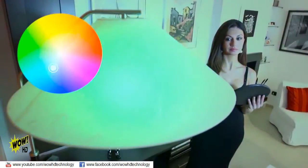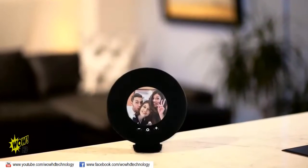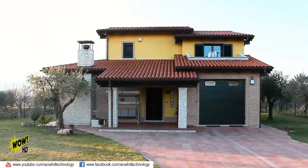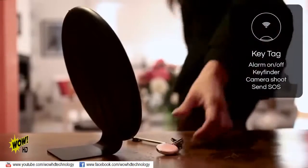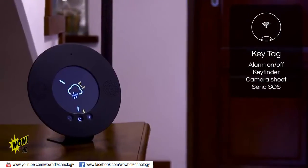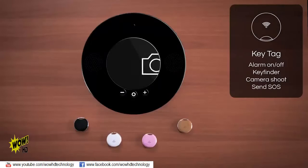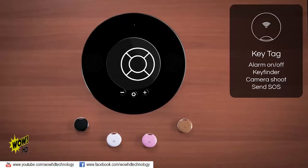With the multicolor smart bulbs, light up your parties with the rhythm of music, while the integrated HD camera records videos and takes selfies. You can share your shots or present an instantaneous slideshow like a photo frame. Safety requires automation. With key tags, Fixo knows who's home, switching the alarm on when the whole family is out. You can set the action related to the button on the key tag: take a picture, play music, switch the lights, or send an SOS.